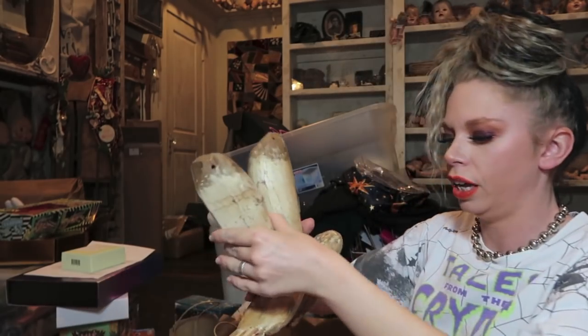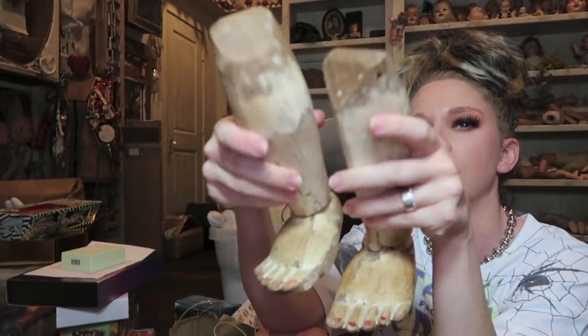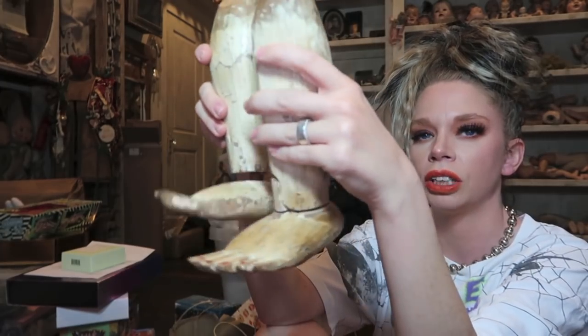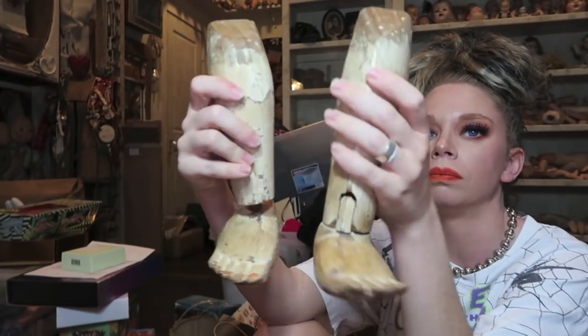Oh look, we've got some legs. I feel like these are such a statement piece. They are two wooden legs with moving feet. They have little joints. La, la, la, la, la. Look, they're just like marching to town. I have no idea what these came from, why they exist, but I'm glad they do.